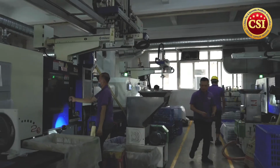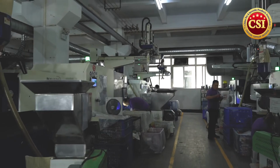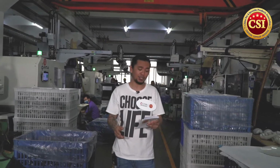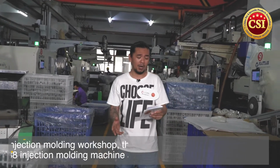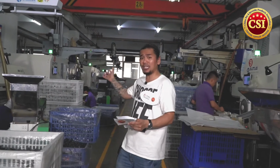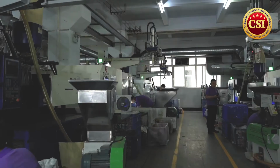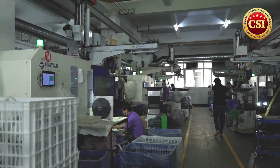We're going to be looking more into them as we go on with the tour. We are here in one of their workshops, and around me right now are their injection machines. They have 8 professional and environmental workshops, and they recently invested in full automation such as their sealing machine, robot arms, and spray painting line. What you see around me are 138 injection machines and robot arms. Not only does it provide high yield, it also provides efficiency.